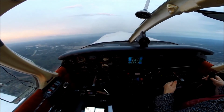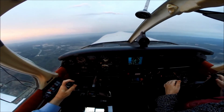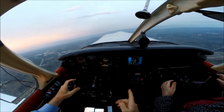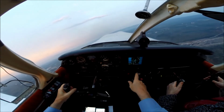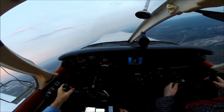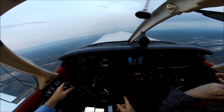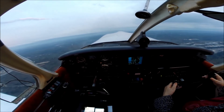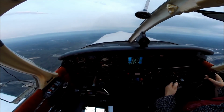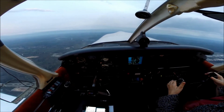Hold it straight. November 83089, turn right heading 140. Right, 140, 089. 140. I use that. You can use this. I can't see that. Well, you just have to be able to see stuff. That's all. 140. November 15223, traffic 12 o'clock, less than a mile, a PA 32 out of 2,800. We'll be leveling at 4,000.